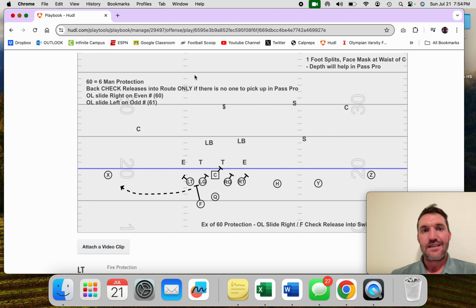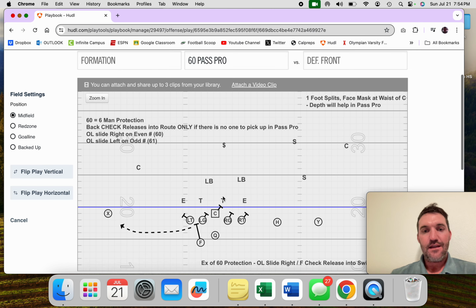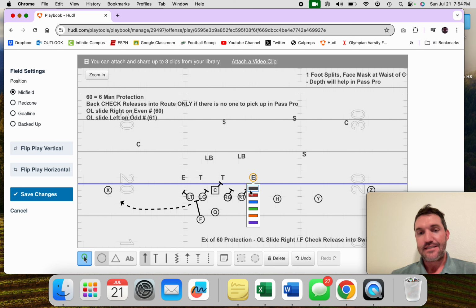If there's no one in the gap to the O lineman's side, he would help on the backside. For this instance, let me edit this. If this defensive end is in the C gap, the right tackle would have him in pass protection. But this right guard, there's no one in his B gap. He would help backside with the center on this nose tackle. But just know that similar to inside zone, they're always responsible for their play side gap first. So if someone comes into their gap late, that O lineman has to pick it up.